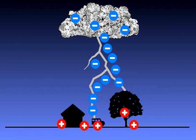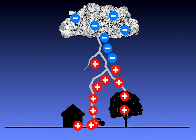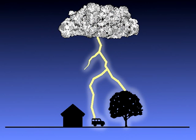As the stepped leader nears the ground, it draws a streamer of positive charge up from the ground. Positive ions gather on the ground and then flow in streams toward the leader. As the leader and the streamer come together, a powerful electric current begins flowing. An intense wave of positive charge, or return stroke, travels up 60,000 miles per second. The bright white channel of the lightning flash only lasts a few milliseconds, followed immediately by thunder.